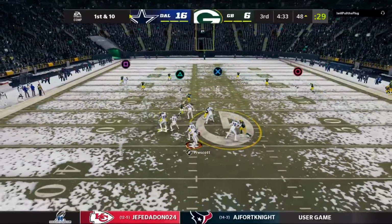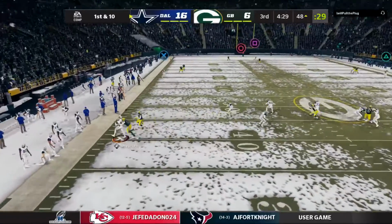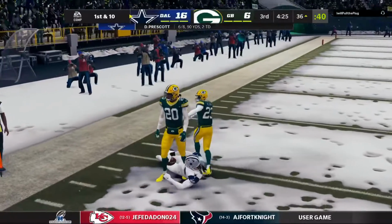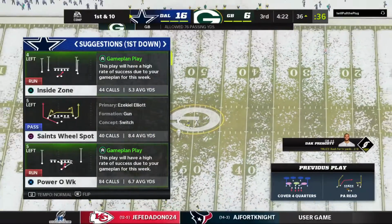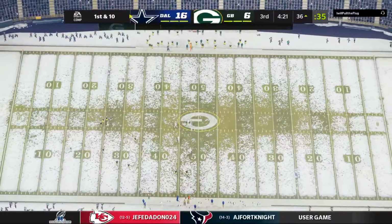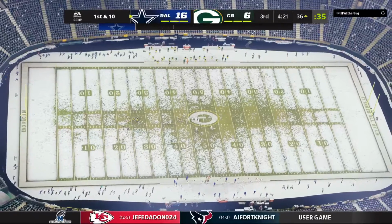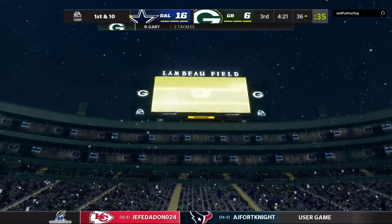Prescott off play action. Steps away to his left. Left sideline, a dive, and it looks like he's got it. And he is tackled inside the 40, not quite to the 35. I felt that one all the way up here. How about that big man laying out and making that catch? Yeah, that wasn't a 180-pound wideout. That was a tight end.